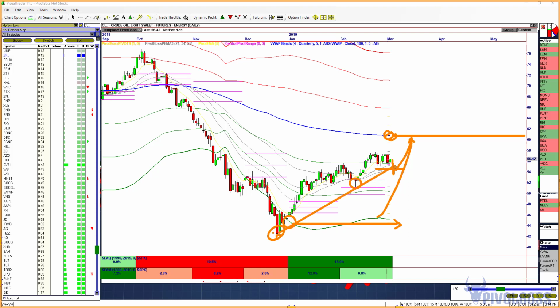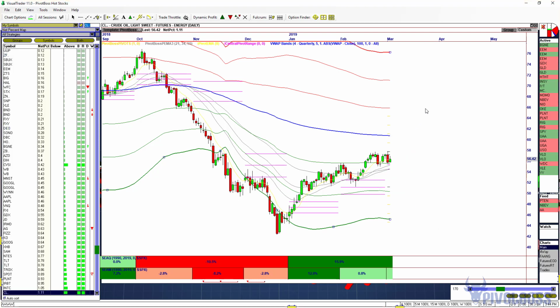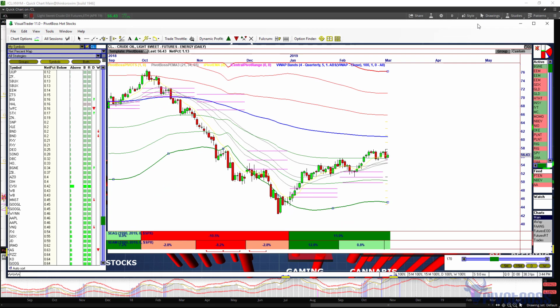So we've seen a nice continuation up. I think ultimately the 55 zone is going to be very important. Any rejection there leads us to 60. A failure to hold that level opens up a return to 51.25. So that's the goal right there as we head forward for crude oil with value nicely above.